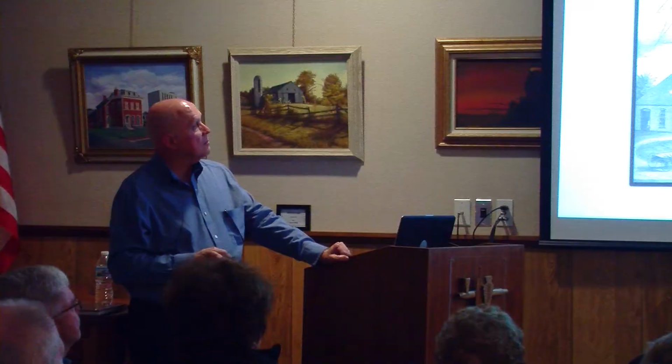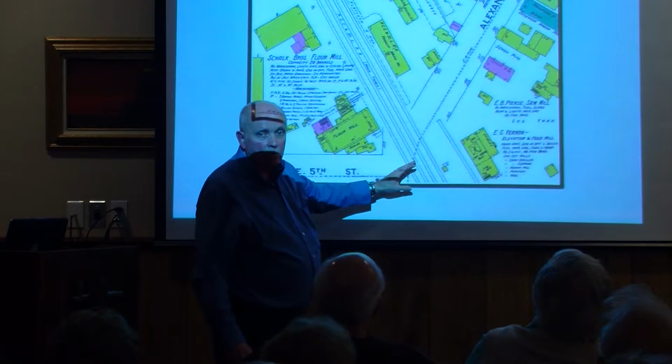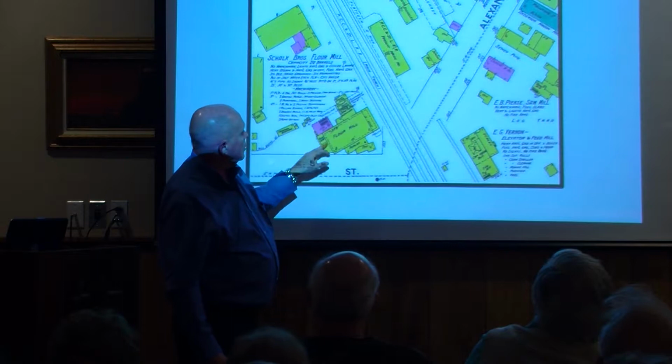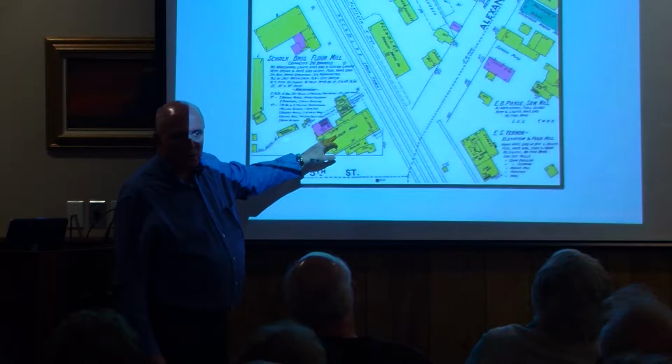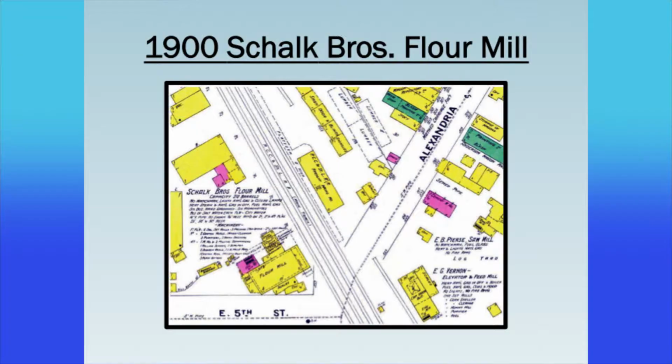Now, locate this for you. Here's 5th Street, here's Alexandria Pike, and this is the old Pennsylvania Railroad. North Main. The mill sat here. Today it's, is it Boots that has a casket manufacturing company? That's the site. But you notice an elevator and feed mill here, a sawmill here, all that industry in that end of town.